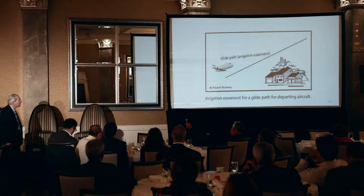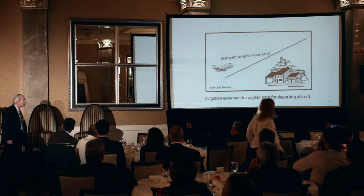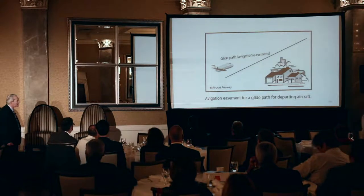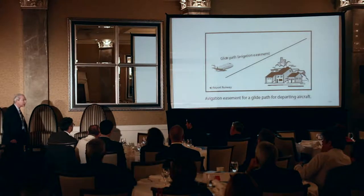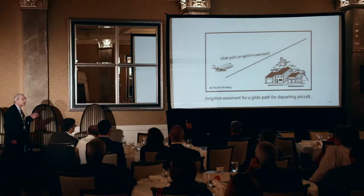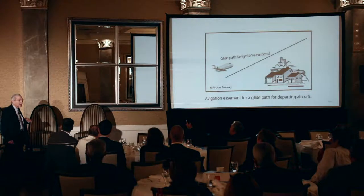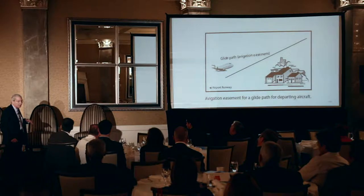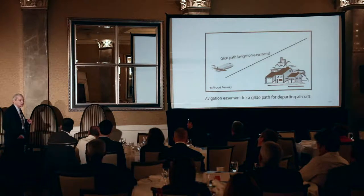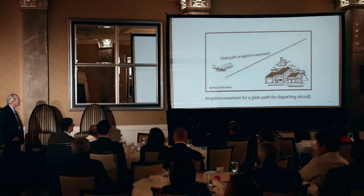I live in Hollywood. The Fort Lauderdale Hollywood Airport built a second runway several years ago, and they've been in the process for the last two or three years of buying what they call a navigation easement from the property owners. They're going over residential property now, both in takeoff and in landing. And so they're going into private property, and they've had to pay very substantial sums to the individual property owners to get that easement to go over their property.